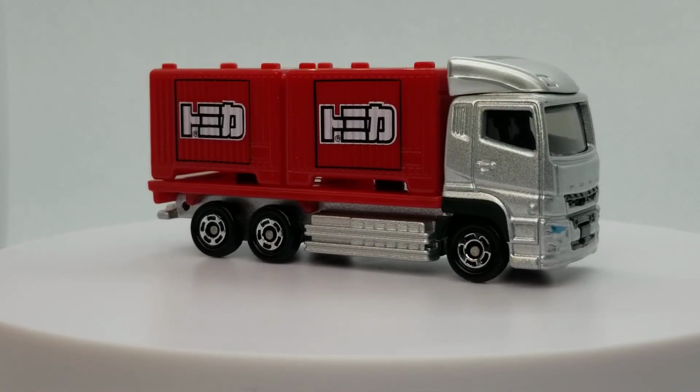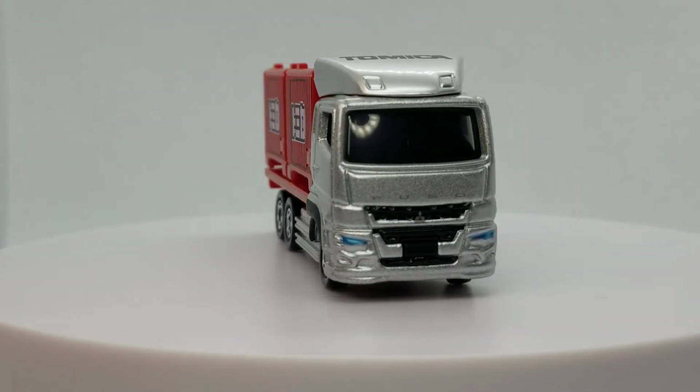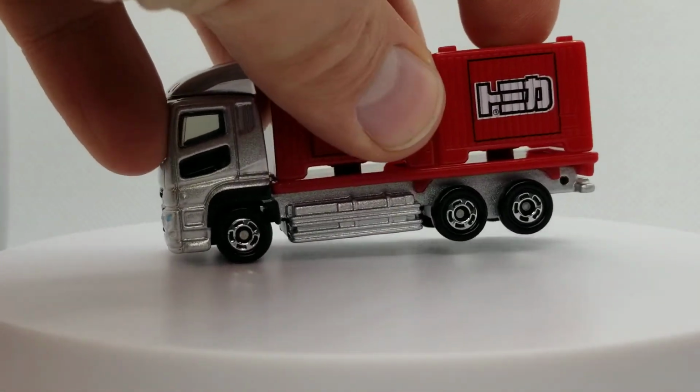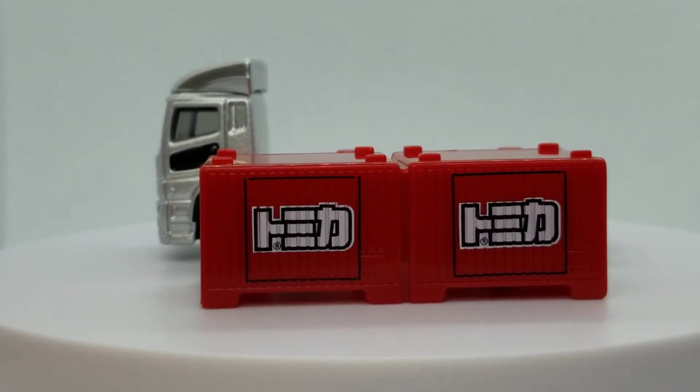I think that would be simpler, but that would affect the resale market, and who knows, maybe Tomica cares about that. Now, the rear section is removable. The two containers are connected together, and there's just a couple of pins that hold it down.